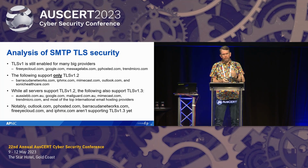Notably, some of the really big email hosting providers that it's their job aren't using TLS version 1.3 yet. They're not even offering it. I'm not talking about restricting to it, just offering it. Still not out there.